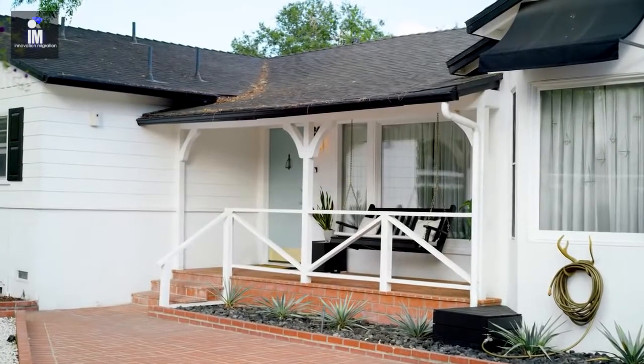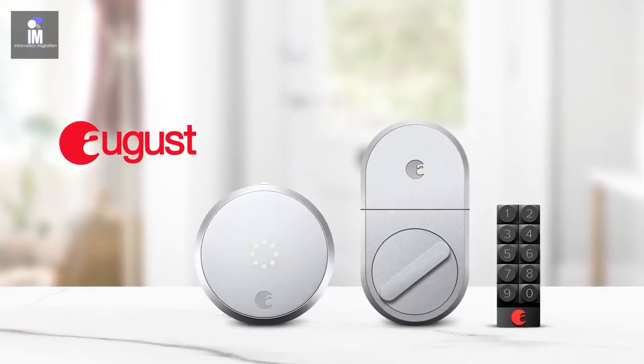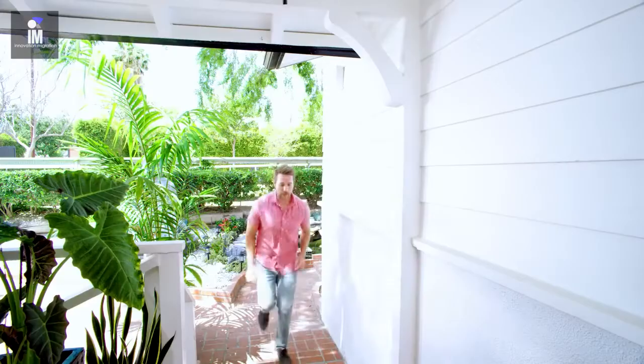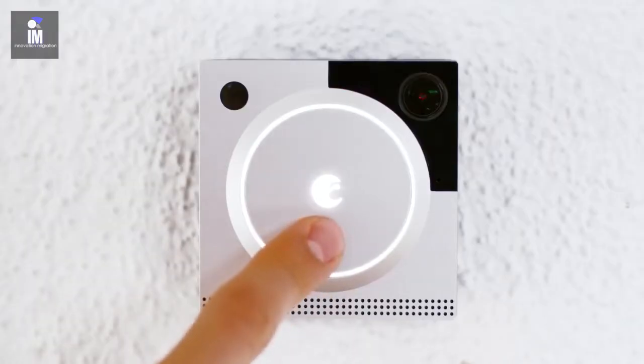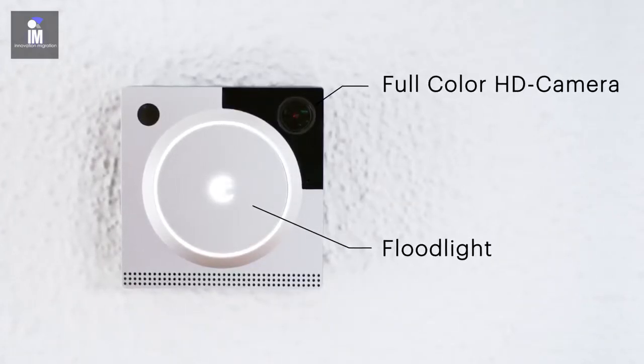In today's world, home security is paramount, and it starts at your front door. August lets you monitor and control your door safely and securely, starting with August Doorbell Cam Pro. August Doorbell Cam lets you see and speak to guests right from your phone. Ryan! Max? Yes, I can see you. A built-in floodlight and HD color video lets you see your guests day or night.